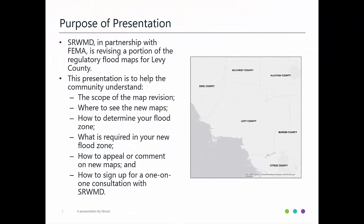The purpose for this presentation is that Suwannee River Water Management District, in partnership with FEMA, is revising a portion of the regulatory flood maps for Levy County. This presentation is to help the community understand the scope of the map revision, where to see the new maps, how to determine your flood zone, what's required in your new flood zone, how to appeal or comment on the new maps, and how to sign up for a one-on-one consultation with a staff member from Suwannee River Water Management District.